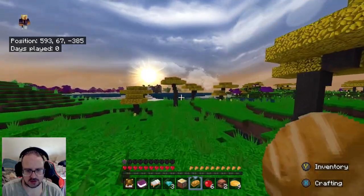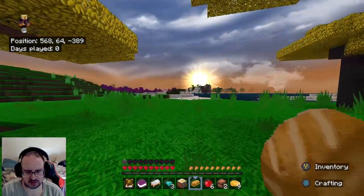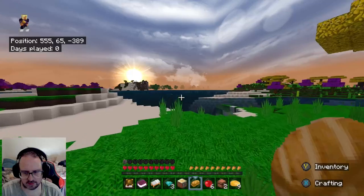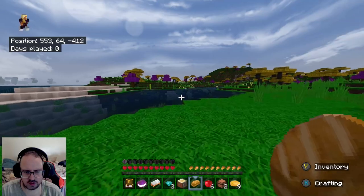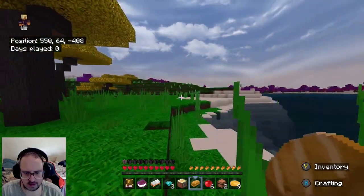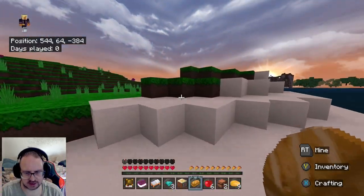Oh, wait. This looks like an area I could build. I mean, it'd be nice. Actually, this is not too bad. How high up is this? Well, that's the only issue I'm going to have, guys. It's a little bit high. I don't want a high area. But saying that, it's not the worst area. I mean, I could just dig, shovel.